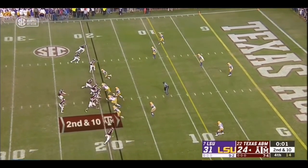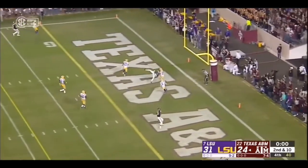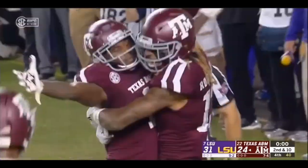Rodgers goes in motion from left to right. Mond has the snap. Four-man rush from LSU. Mond throws it middle of the end zone. A jump ball. That's a catch for a touchdown.